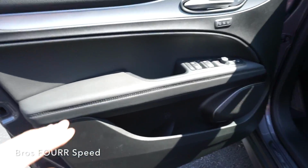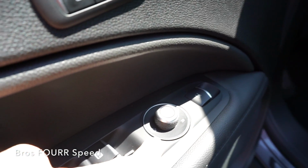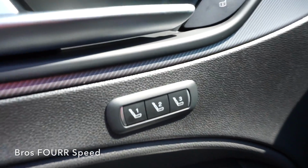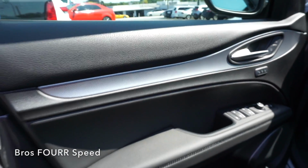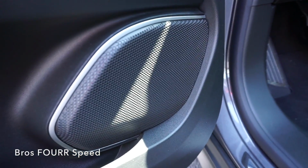The door panel is finished off in black leather with gray stitching. We have your tailgate release button, your side mirror adjustments. All the windows are automatic up and down. You have your memory seat adjustments for the seat with your lock and unlock, your aluminum release handle with a nice design running along behind that. Some storage space down below. This has an 8-speaker audio system.